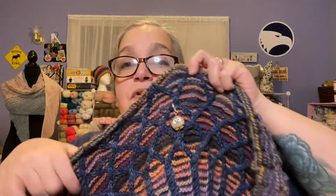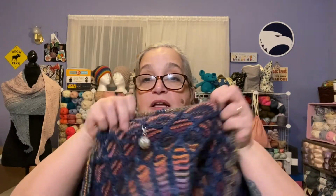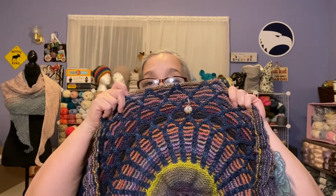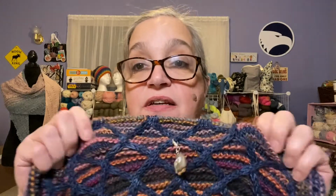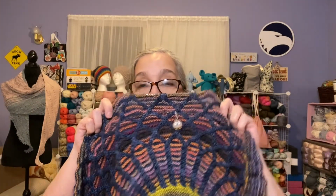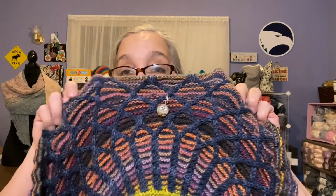So yeah, that's a little bit of progress. I work on a lot of things, and this has about 300 stitches on it. I really am loving it. It's very squishy because it's a lot of garter stitch, and it's a very easy, straightforward pattern. I'm looking forward to having it completed. I won't be able to wear it till the winter, but I will keep this one for sure for myself.